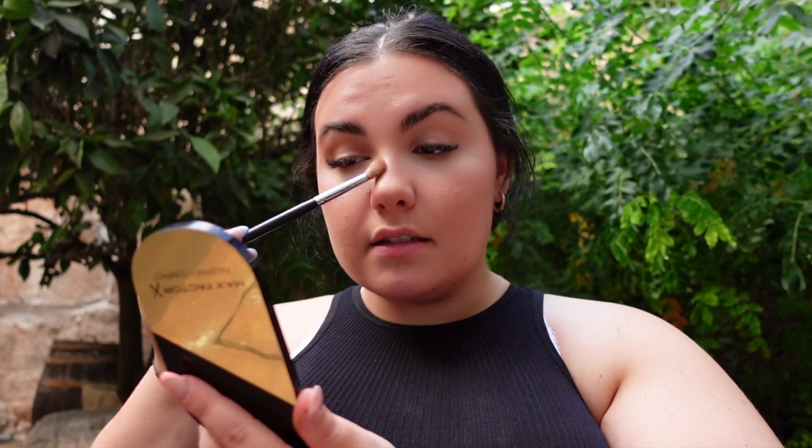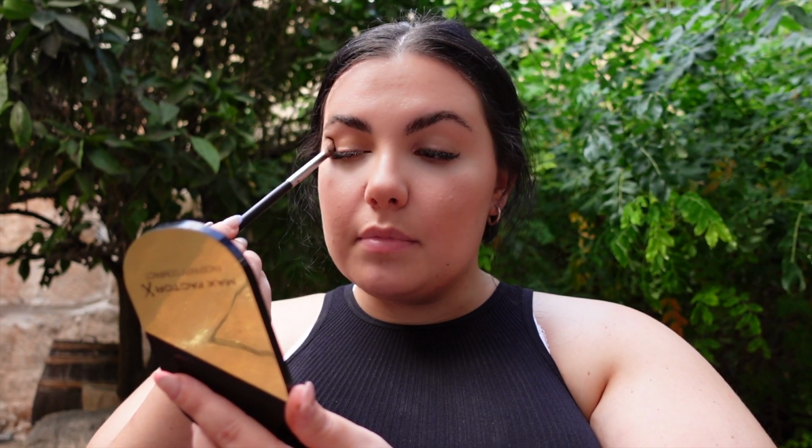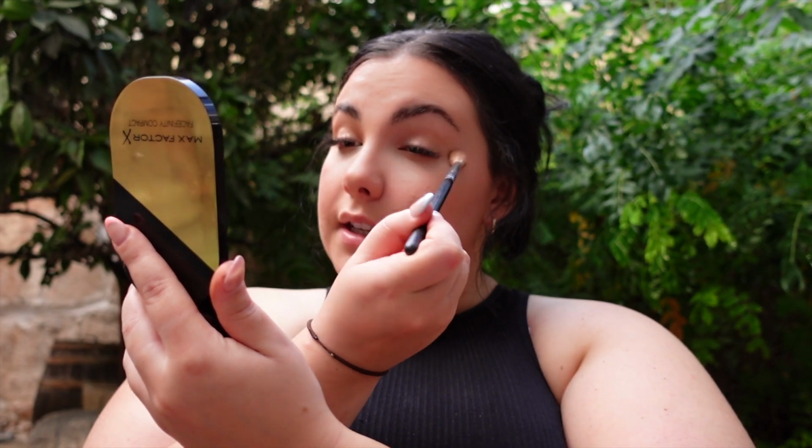It looks nice natural. Yeah, can't be bothered, guys. So I'm just going to add a bit more bronzer of the deep bronzer shade. And I'm going to put that in the crease. And I always join it to my nose contour. Because, you know, you want it to all look seamless.